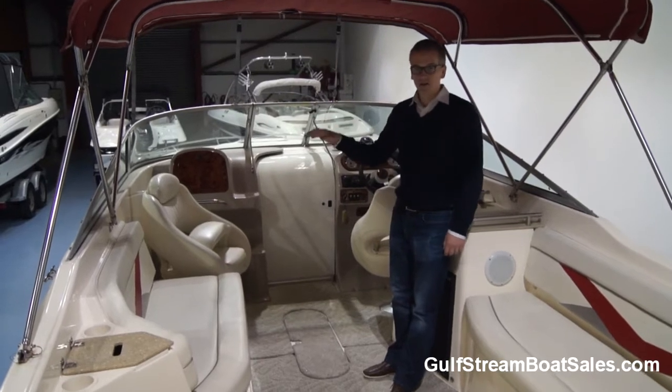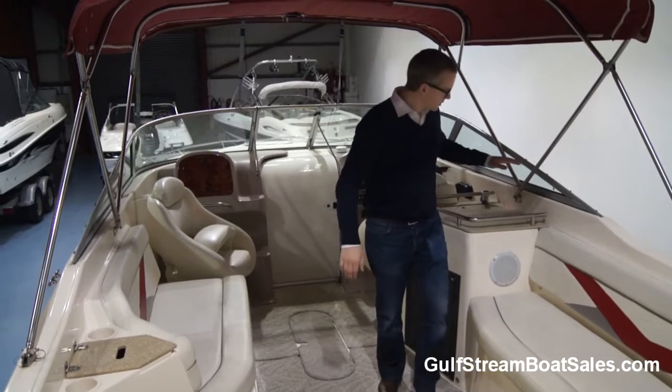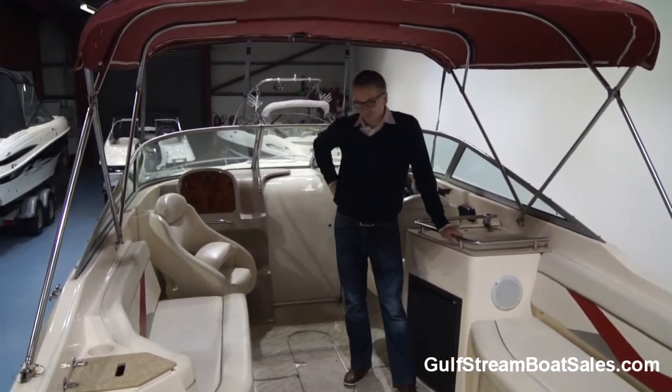The boat also has a flat tonneau cover that goes over the front of the windscreen and just comes down at this level here, which is great for towing the boat or if you're storing it.